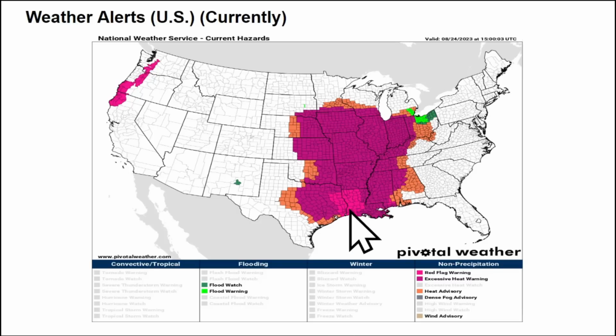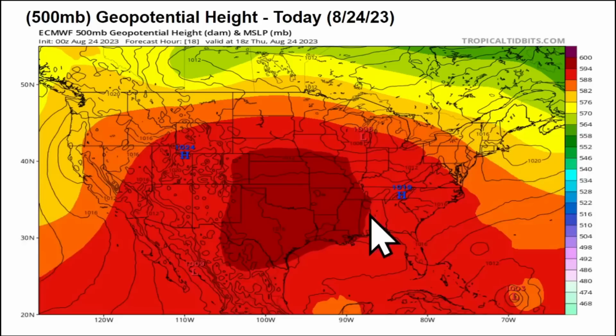Back here to home, we are talking heat. So we have excessive heat warnings all in the pink here, and this covers multiple states from the Midwest down to the middle and lower Mississippi Valley. Even some red flag warnings there from around the Tyler, Texas region through Shreveport and Lake Charles, Louisiana, with dry soils, windy conditions, and also we have the heat out there as well.